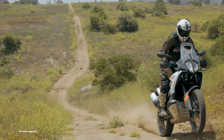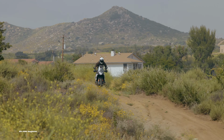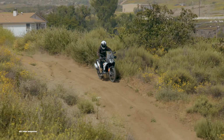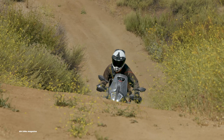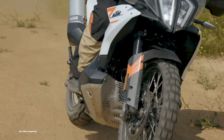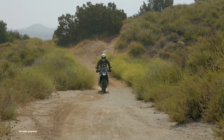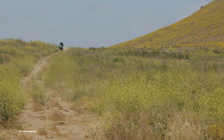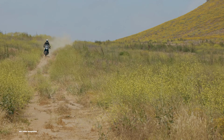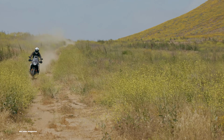KTM has another optional traction aid called Motorcycle Traction Control, which incorporates lean angle and even wheelie control. This has 4 levels and seems more street-oriented. Then there's quick shift and cruise control, making for a very complicated set of electronic features. If you're interested in the off-road stuff, like we said earlier, that comes in the Rally Pack option for $210. There's more to unpack here.